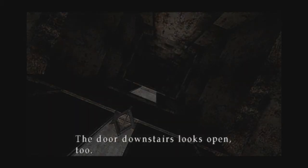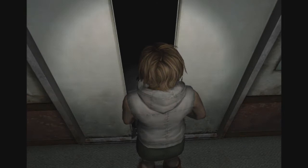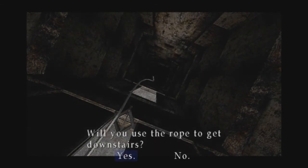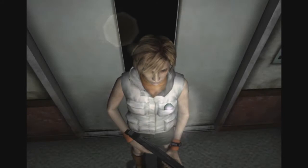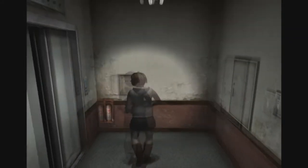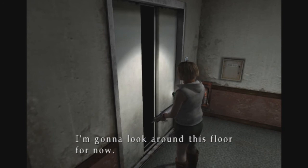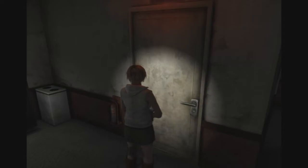We can now look down here and see the door downstairs is open. But we can't get down there like this, which is why we need the rope. We used the rope to get downstairs, yes. So we crawled down the rope. We can look back in. I won't bother to climb up that rope. I'm going to look around this floor for now.